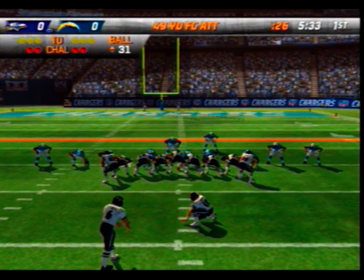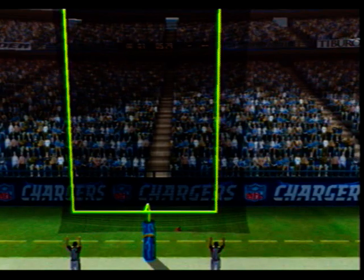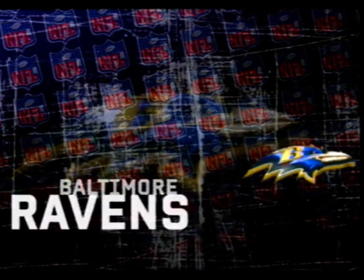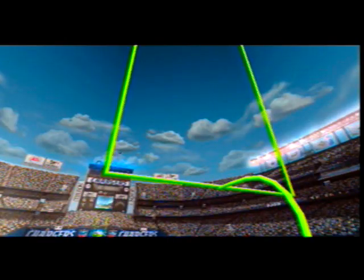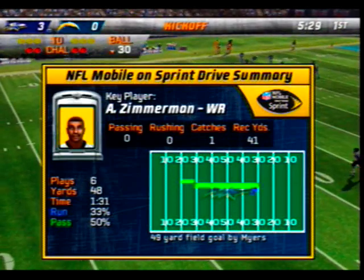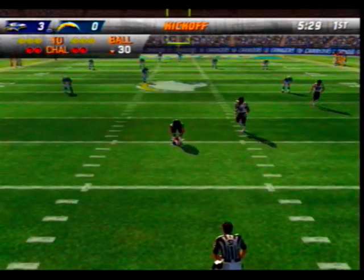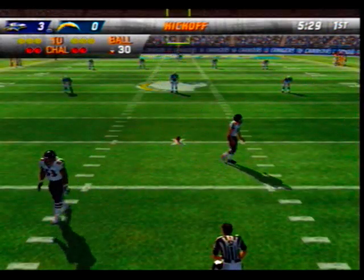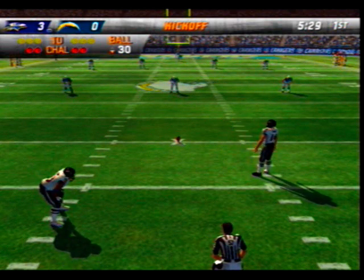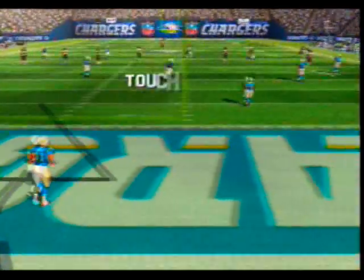Here we go. This will take the lead. The field goal attempt is good. He's one of those guys who really works hard at what he does. And you can see that hard work paying off when you make a kick like this one. He got all of it.